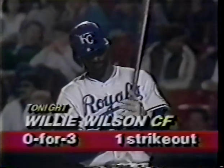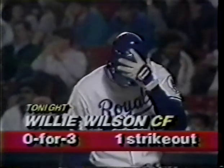One out and the bases empty in the bottom of the ninth. 2-0 Boston, and Willie Wilson is the batter. He's 0 for 3. He struck out his first time up. Every Royal in the lineup tonight has struck out at least once. And that's strike 1. Joe Morgan. Oh, and 2.